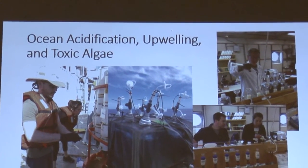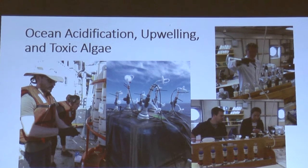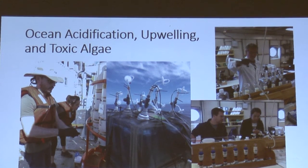Okay, so ocean acidification, upwelling, and toxic algae. That sounds like a terrible thing. So one of our scientists, Dr. Bill Coughlin, has been working on this for a number of years. He's worked on harmful algal blooms for many years, and now ocean acidification has entered the mix.